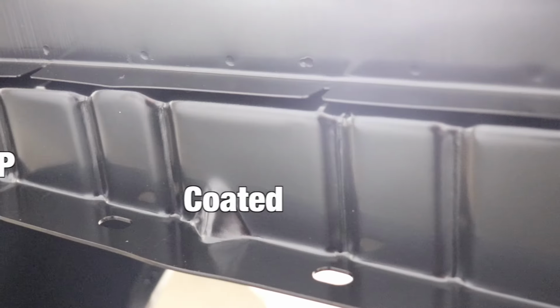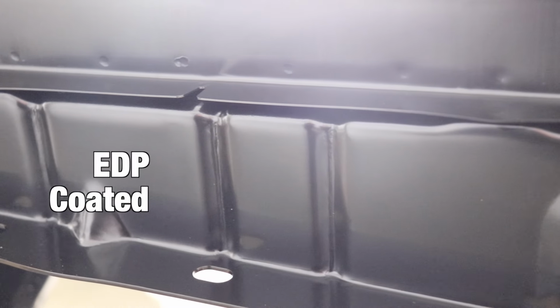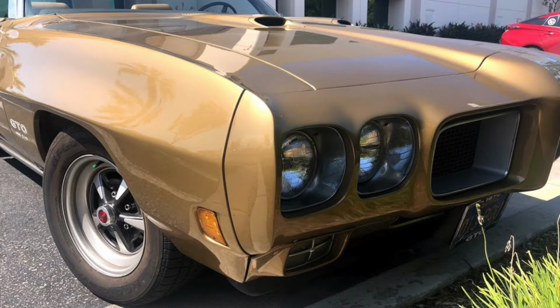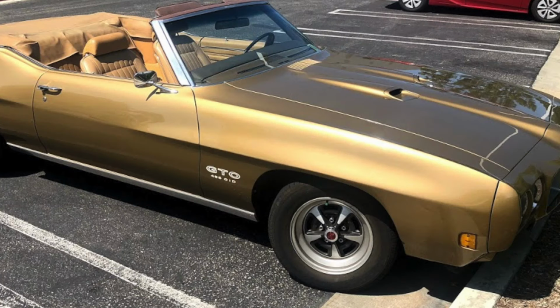as an EDP coat. EDP coatings help protect against rust and corrosion to allow ample time to prep and paint your fender without having to worry about potential rust. We've sold thousands of these fenders to many satisfied customers for years now, and we will continue to offer the highest quality reproductions on the market.